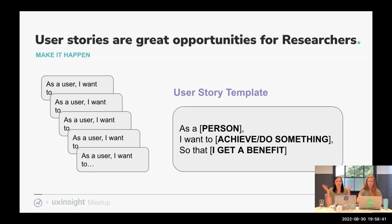So who knows more about where users are coming from and what value they're seeking than researchers? We are not the only source of that information, but we're a really strong source of it on our teams. So whenever you have a meeting around user story development, wherever you can add context and help explain to the team why this is important or what its relative prioritization should be, I think that's a great place that we can add value.